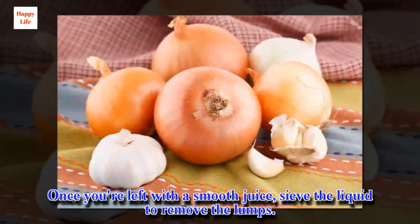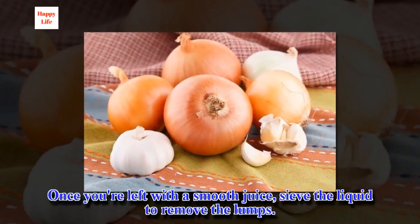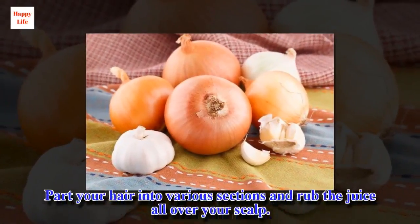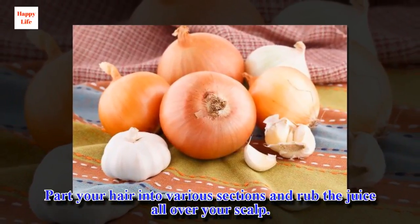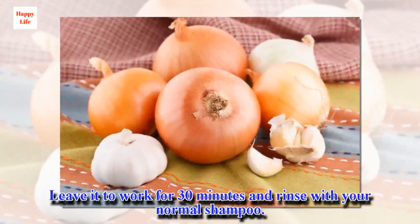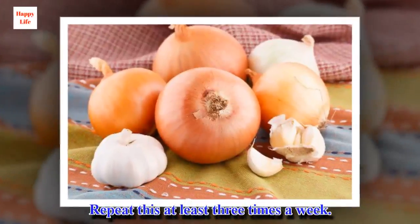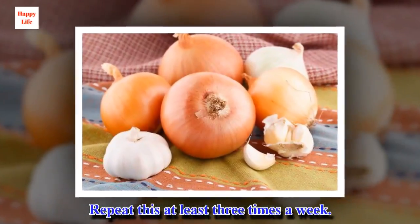Once you're left with a smooth juice, sieve the liquid to remove the lumps. Part your hair into various sections and rub the juice all over your scalp. Leave it to work for 30 minutes and rinse with your normal shampoo. Repeat this at least 3 times a week.